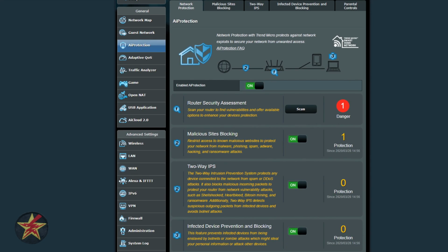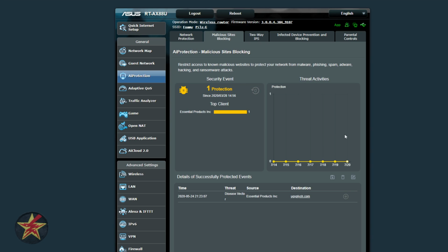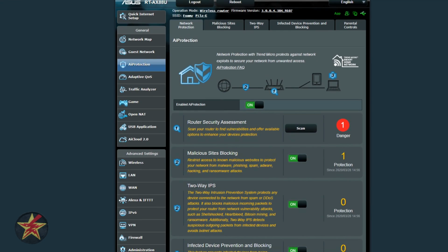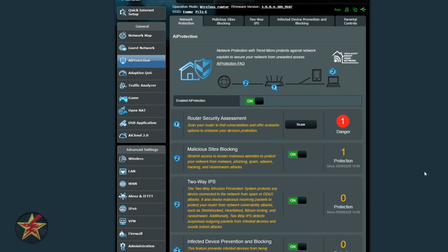So you can see you've got router security assessment. It scanned it. It says it's 1, but it's really nothing that I'm too worried about, but it's also sensitive, so I'm not going to show it to you. Malicious site blocking, turn that on. One site was blocked, so that lets you know right here. If you click on this, it will let you know what it was that tried to access it. In my case, it was a friend's phone who was on the network and promptly blocked it, so that's good.